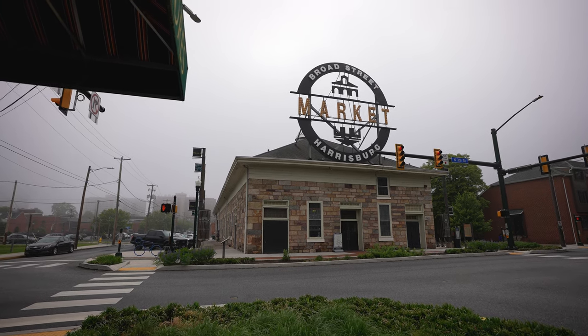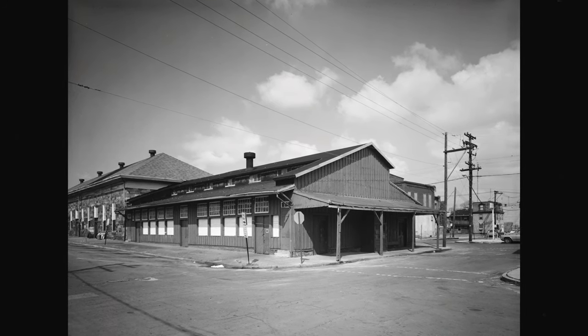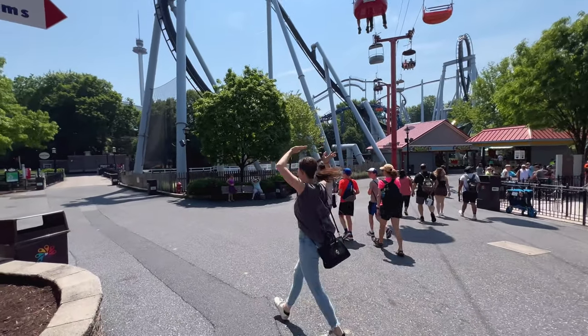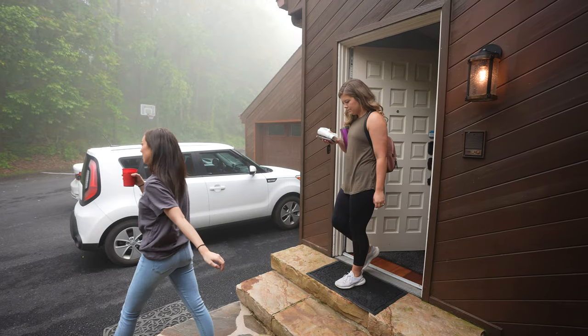Today we are headed to Broad Street Market, which is one of the oldest continuously working farmers markets in the US. And then after that, we're headed to Hershey Park for some of the best roller coasters in Pennsylvania.